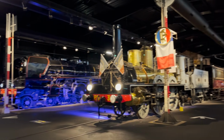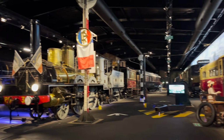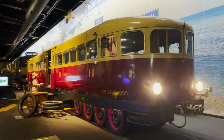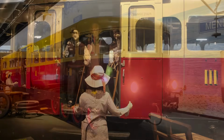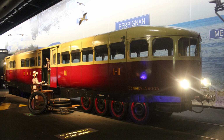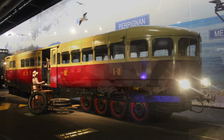The first section you enter is the show circuit, and you're immediately greeted with a few French steam locomotives and a railcar with rubber tires? This railcar is called a Michelin, and was built in 1936 by the tire company of the same name. It honestly looks like a bus, though apparently there are metal clips that help it stay on the rails.